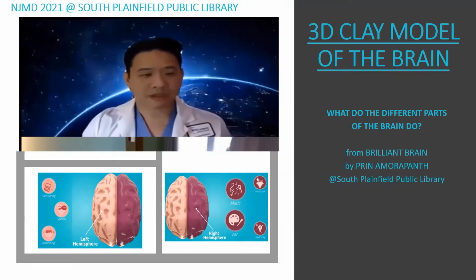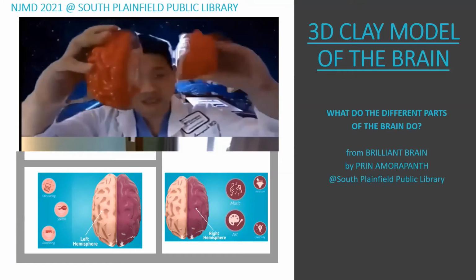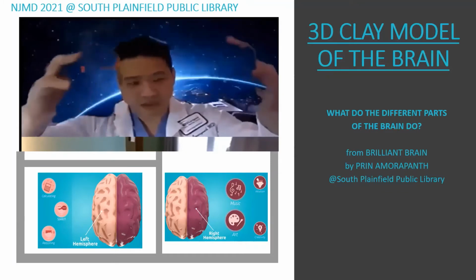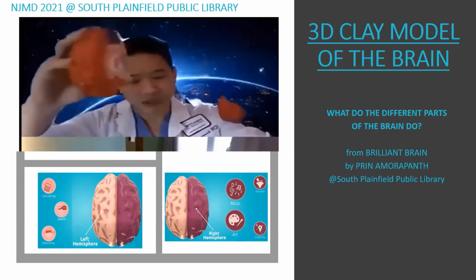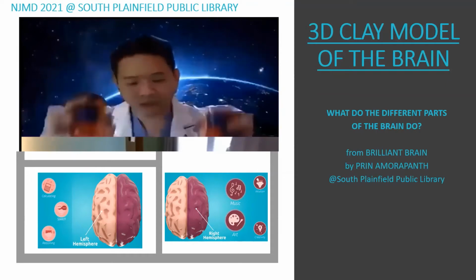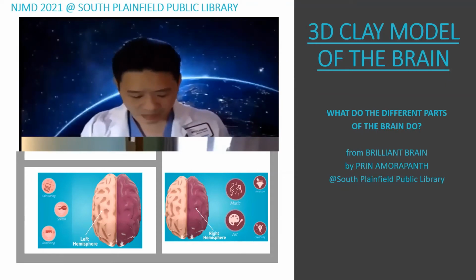And something that I want to introduce here that you should know about the brain is that it's crisscrossed, right? So the left side of the brain controls the right side of the body and feels things on the right side of the body, and the right side of the brain controls and feels things on the left side of the body. There are a couple of other things that are crisscrossed too, and I'll talk about them in the next couple of slides.